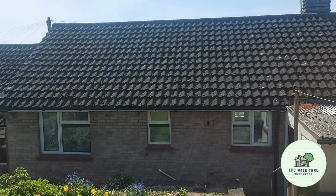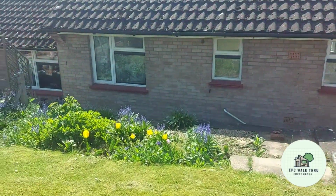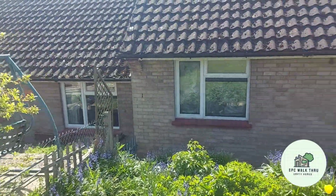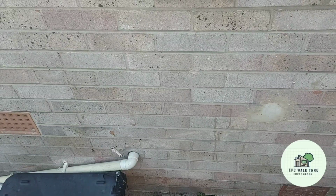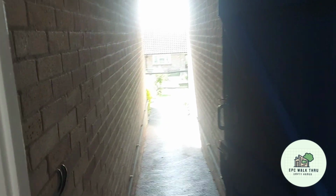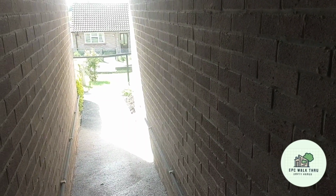Rear elevation. And then there's that bit that protrudes from the back. More cavity wall drill holes. And then the passageway. Even though it's mid-terraced, because the roofs are adjoined, there's a passage between one of the houses that adjoins it, which increases the heat loss perimeter.